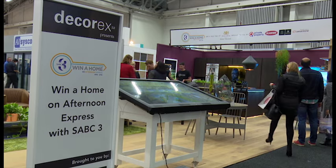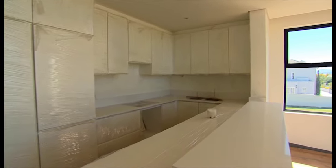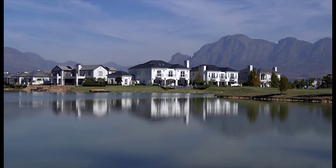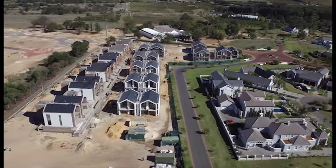I'm very excited. I can't wait for the competition to start. And I'm very interested to see what the 3D design contestants also do and how they interpret not just the Polo Village, but the whole of Val de Vie and how it comes out into the different designs. People that enter, if they can win one of these, it will be a great investment as well.